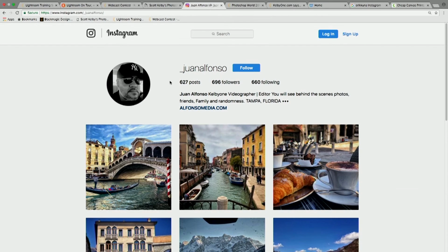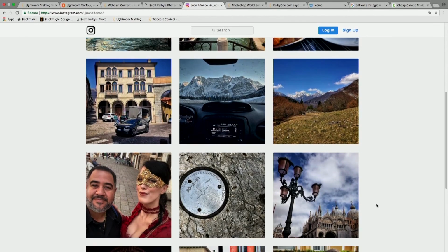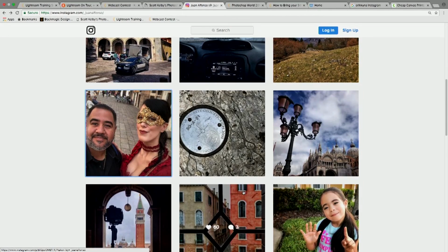But number one, look at some of Juan's photography. The guy can shoot. All right, guys, scroll down a little, and you'll look. There's a selfie. Where's the angle from? High. Right there. Boom. Look at the selfie. Watch your cursor. But anyway, it's from up high. That is the official way.